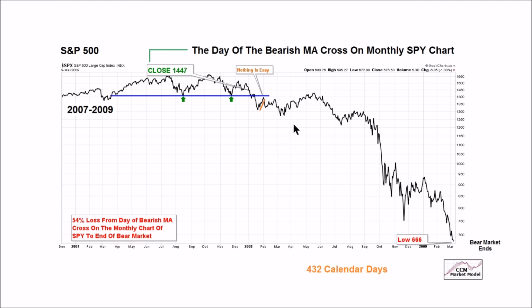From an opportunity cost perspective, why do we take these signals seriously when they show up on a chart? In this case, after the signal, stocks were out of favor for 432 calendar days, and they dropped an additional 54% from the day of the bearish moving average crossover on the monthly chart to the end of the bear market. The next time we see a signal like this, does it mean the market's going to drop 54% or 40 some odd percent? Absolutely, positively, no.